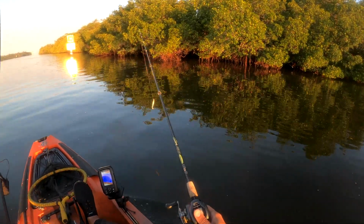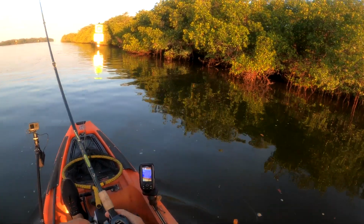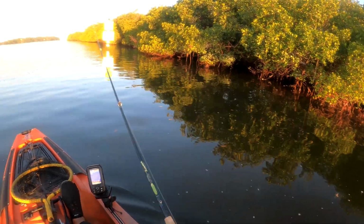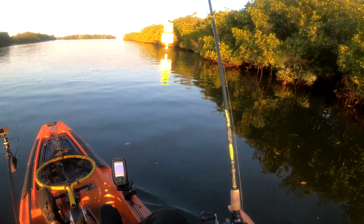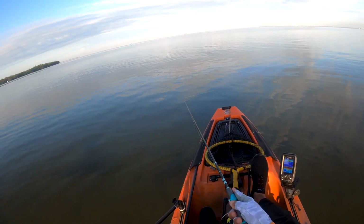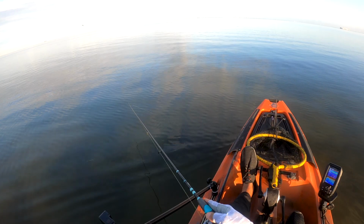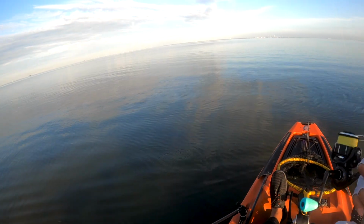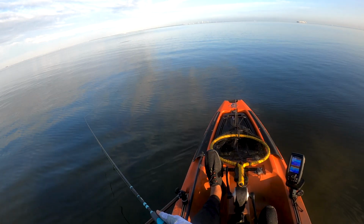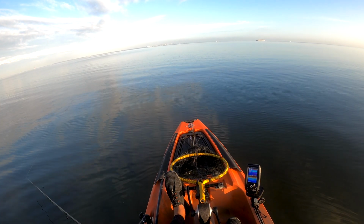I'm gonna make a cast or two as we go out, because I know the fish are here. What are you throwing with? Paddle tail. Still don't see any activity out here whatsoever. The interesting thing is fish could pop up at any time and they can turn on at any time. So we're just gonna keep plugging away.